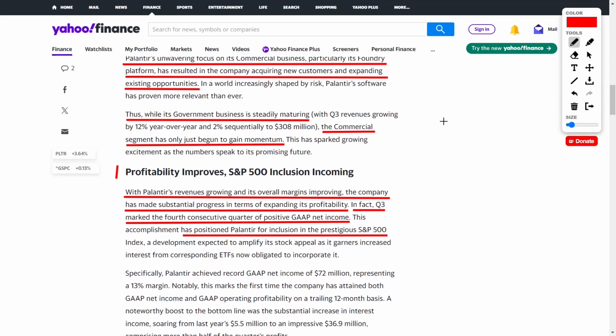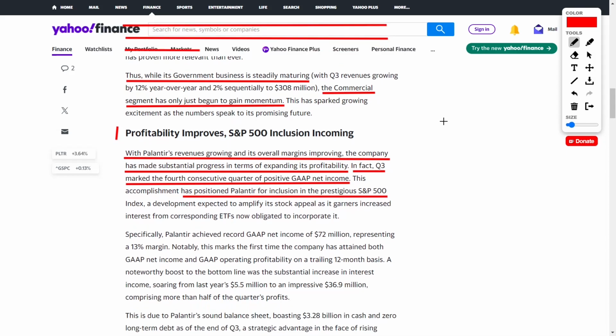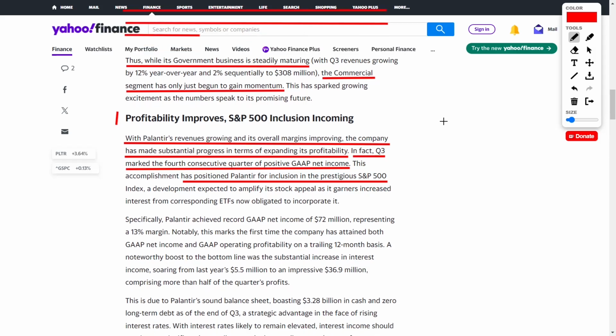They are treating their government business as their steady income stream, which is more reliable than their commercial segment, because the government is going to be spending money whether or not the economy is in a recession. Now, on the other hand, commercial clients are going to be more volatile, but the overall market opportunity in the commercial segment is also a lot bigger, so it's amazing to see Palantir gaining momentum in this particular segment.